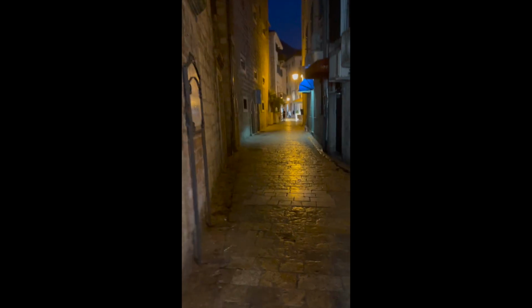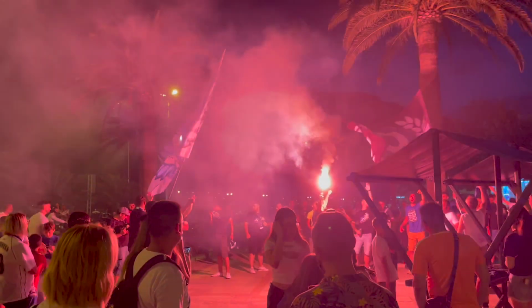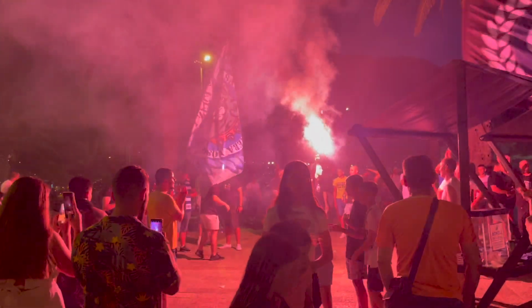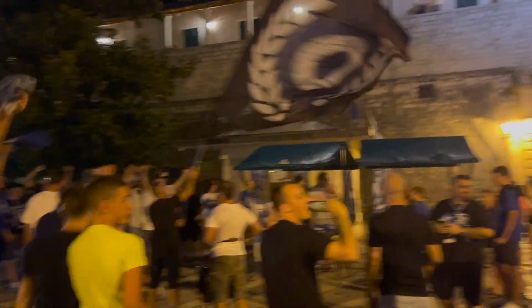Alright, we made it back to the old town. Now we're going to go have some much deserved dinner. I believe this is for some sports team, probably soccer. Time to cool down a little bit, have some rest, enjoy a nice meal as we wind down our trip in Montenegro.